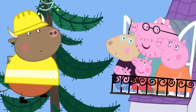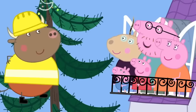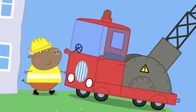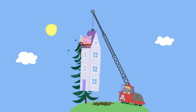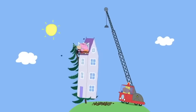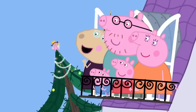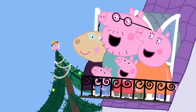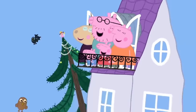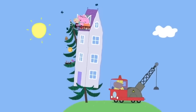We'll put your house in the tree. Mr. Bull, the crane, please. Right you are! It's a tree house! Yes, it is wonderful. I have always wanted to live in a tree house. Thank you, everyone. Hooray! Madame Gazelle loves tree houses. Everyone loves tree houses.